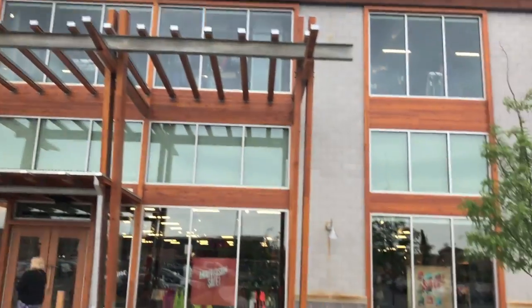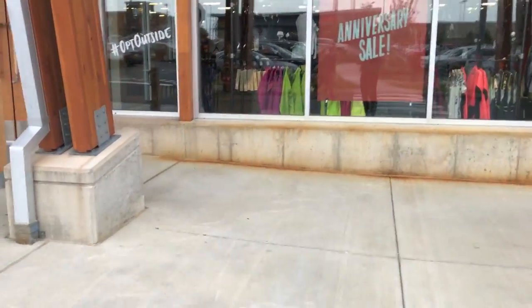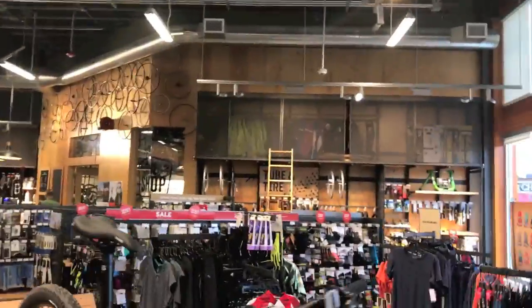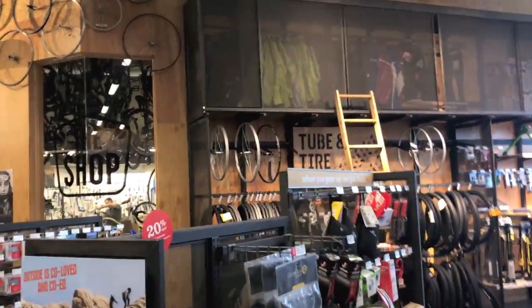So I want to get just a short video inside the store. Very helpful today. And just wanted to post a little bit about REI, the awesome store, and a lot of my gear has come from them originally and now. So here I am inside the store. They got a lot of clothes. They got a great bike shop here, and just been an awesome store.